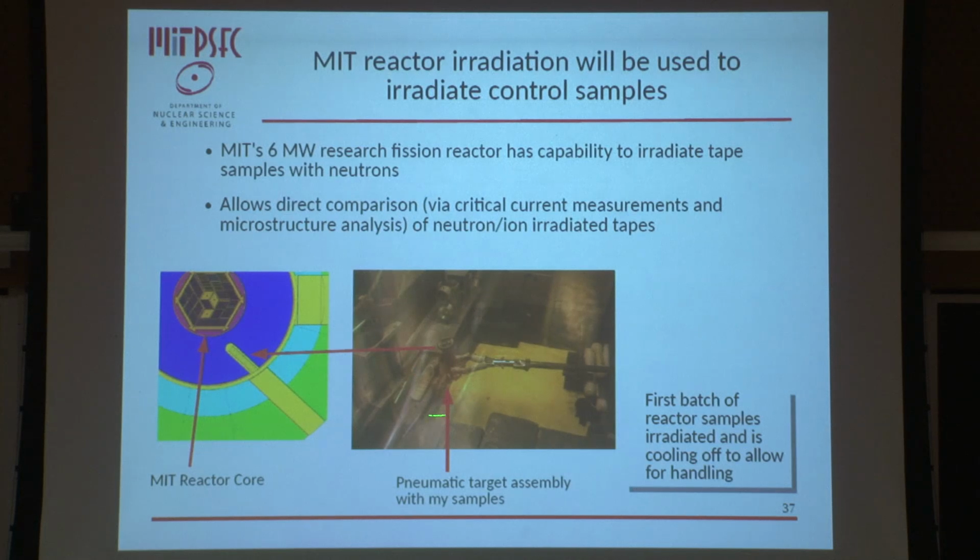This is from behind leaded glass. This is the rabbit with my samples in it. This actually illustrates one of the difficulties of using neutron irradiation: your samples become very irradiated. After 2 weeks, the contact dose to each of my centimeter-long samples was over 100 millirem per hour, which is pretty big. You can't touch a sample like that. You have to remote handle it. It's pretty difficult to deal with those.